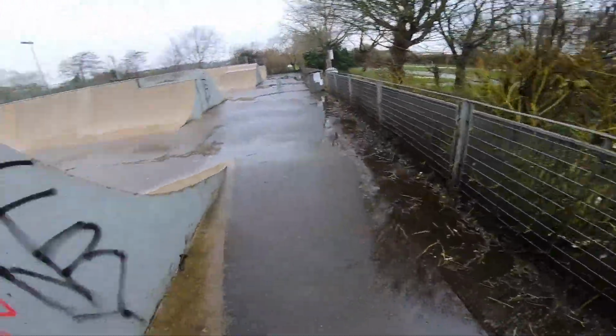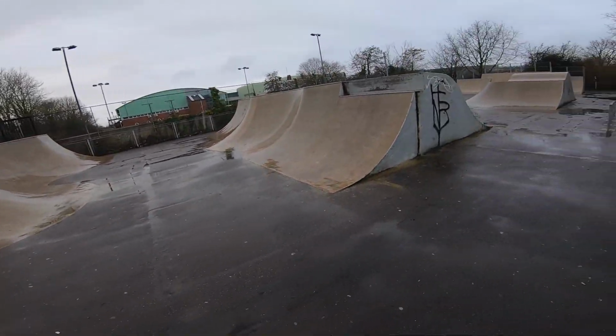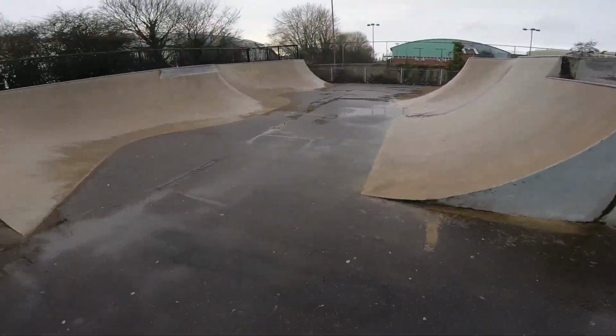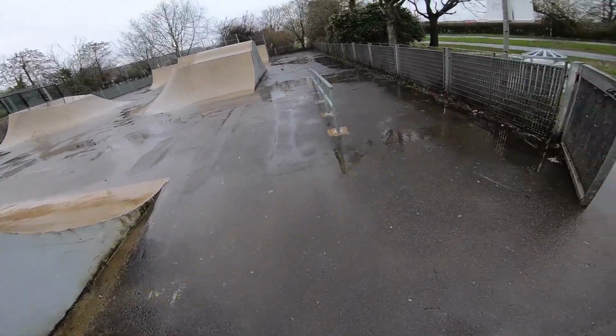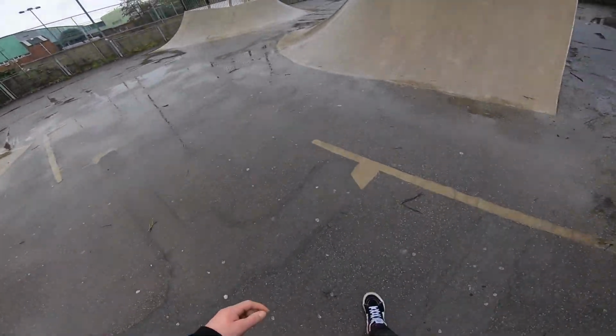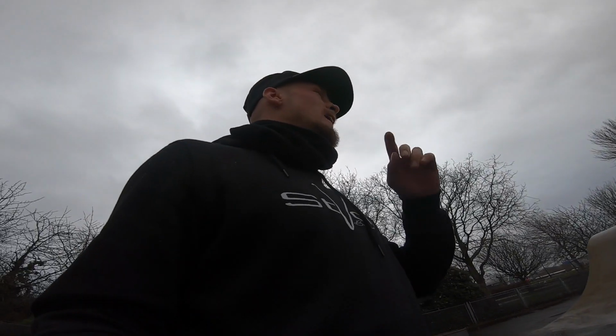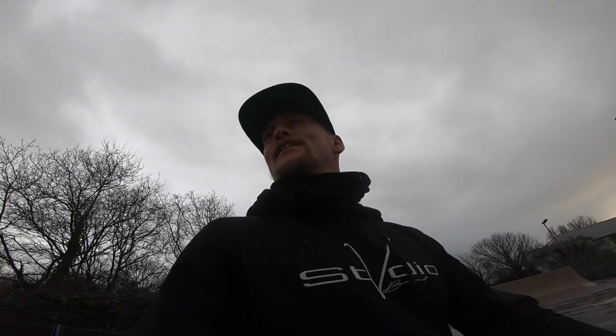The gate's open. What a van. Oh, yo. Wow. Right, this place looks sick. Western Super-Mare Skatepark. Wow. Oh man, this looks hella fun to ride.